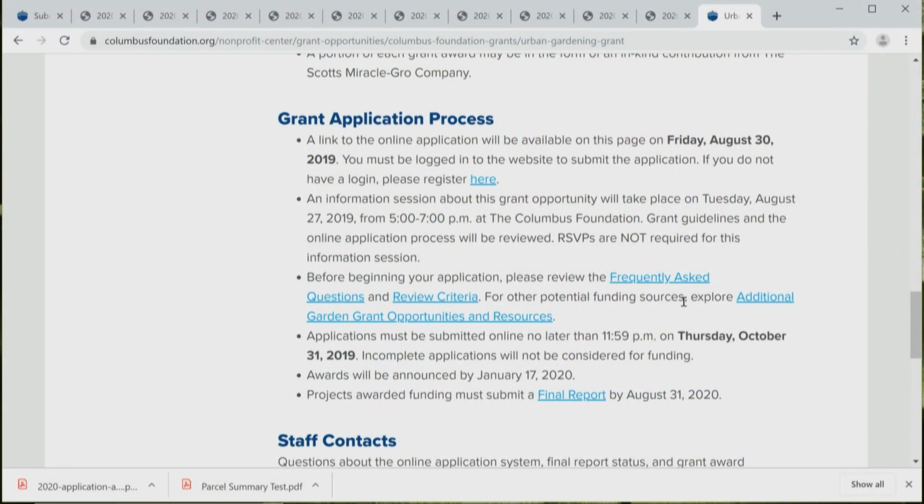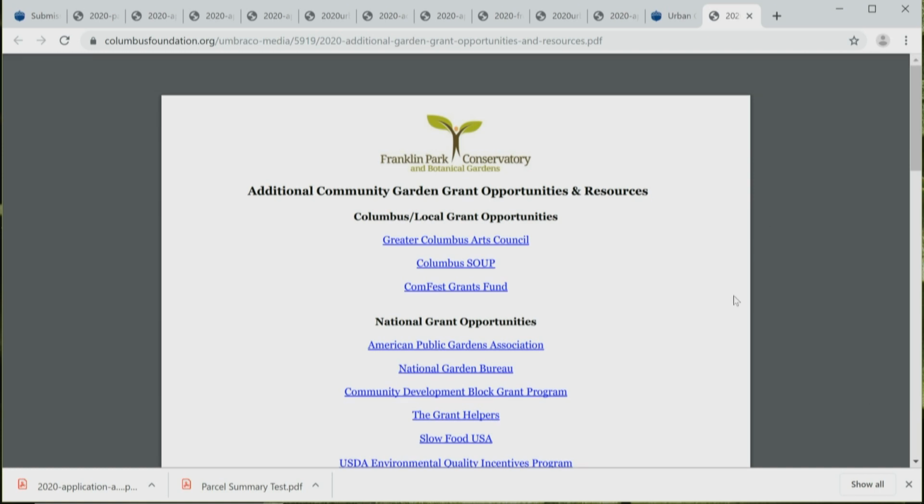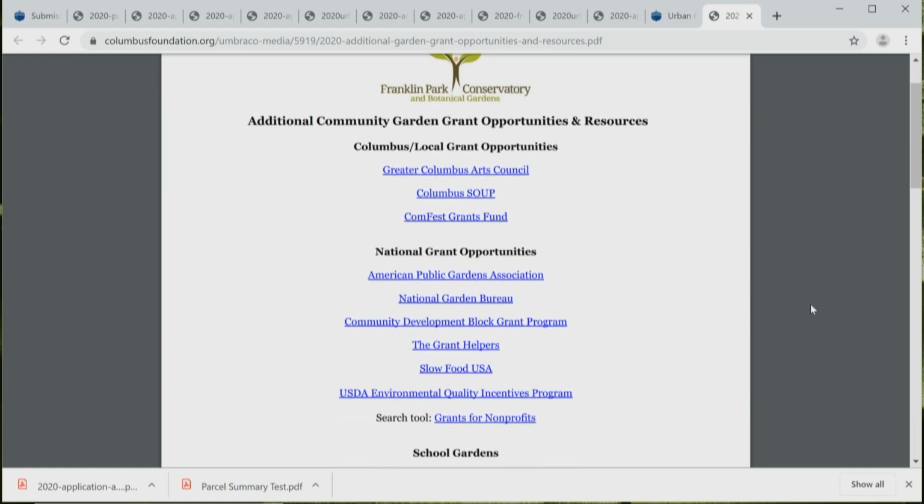I wanted to just show how they would actually get to this document. So again, on that grant homepage, go to the section that has all of the documents there and additional garden grant opportunities. This isn't totally all-inclusive. There are grants out there depending on what your mission is, depending on what your purpose is. So be looking all the time. And if you find a great one, let me know so I can pass it on to others and we can include it in this page.